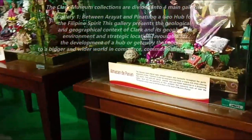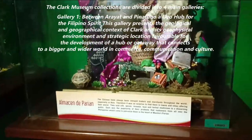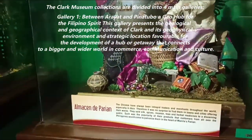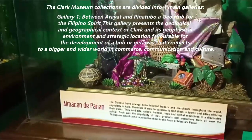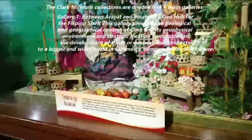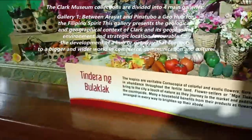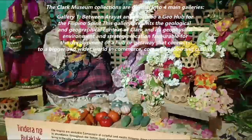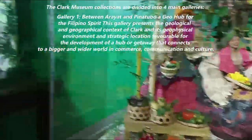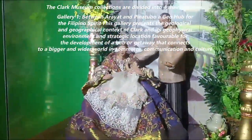So they also have here Almasen de Parian. I don't know what Almasen de Parian is, guys. The Chinese have always been intrepid traders and merchants throughout the world. And then dito, wow, beautiful picture. And Tendera ng Bulaklak, selling flowers. Tendera. Dito mag-ina ulit.